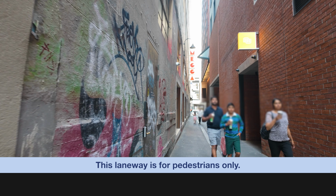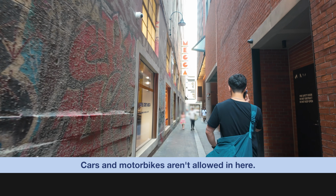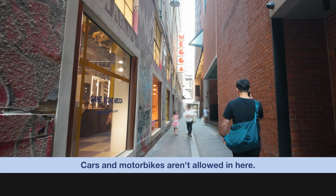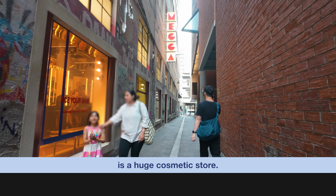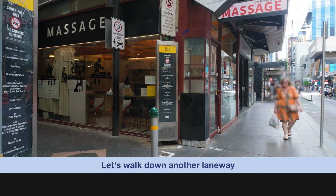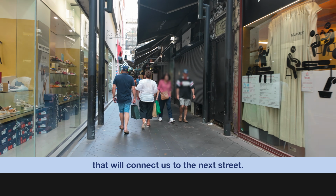This laneway is for pedestrians only. Cars and motorbikes aren't allowed in here. On the left side of the laneway is a huge cosmetic store. Let's walk down another laneway that will connect us to the next street.